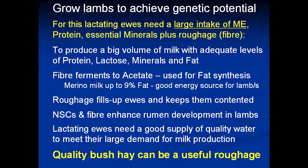Up to about day 70 of pregnancy, that maintenance requirement of the ewe is the same as, or very similar to, a dry ewe. Basically, for a 60 kilo ewe, it's around about 8 megajoules a day she needs, walking around the paddock, keeping her upright, keeping her organs ticking over, harvesting the food, digesting the food. Maintenance must be met before we get production.